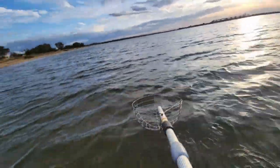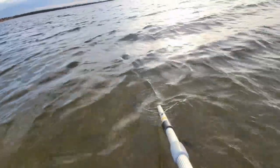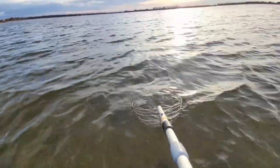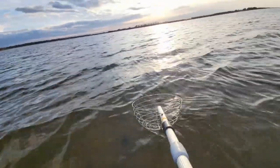So whenever you're crabbing, you always have your scoop in front of you, right? Because with crabs, they scare very easily, because obviously they've been predated upon for thousands of years, so it's in their DNA. And then what you do is, as soon as you see one of the little buggers, you've got to remember, crabs walk sideways.